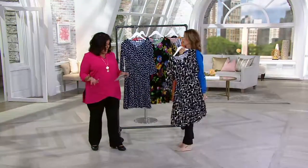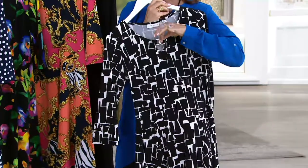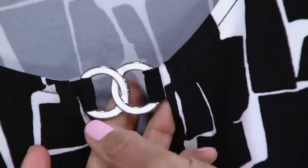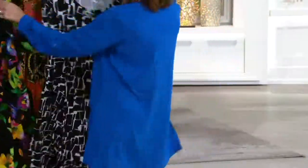Are we calling it black abstract? The abstract, I love that. Black and white, simplicity in design. Look at the enameling. It kind of looks like C's, but maybe they're G's. They're not C's, they're G's. G's instead of C's.